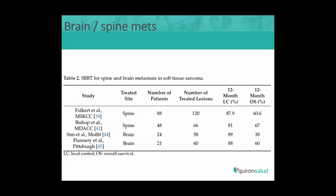Also, we can use it in brain. These are all series from sarcomas, not specifically for sarcomas, okay? So the results in brain or spine mets are very similar to what we achieve in other locations. So again, good local control, few side effects.